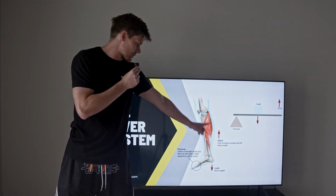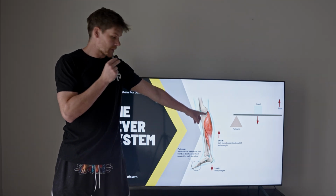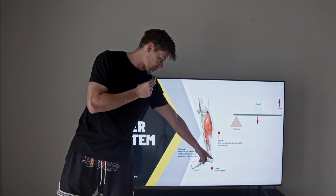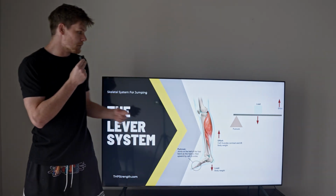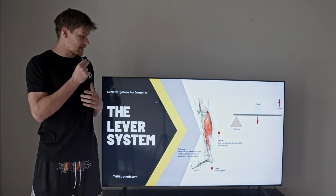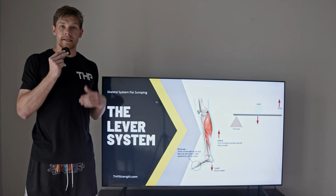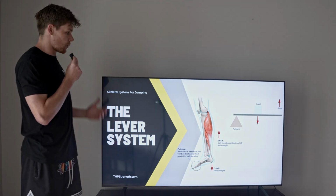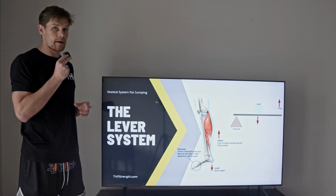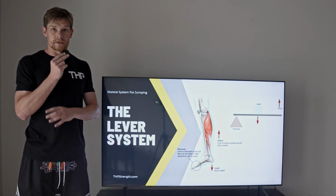So you can see here's the muscle. This is your calf. The origin is anchored up here, and we have the insertion down here. Now, the most important thing you need to remember about the lever system and the muscle is that when it contracts or shortens, the insertion always moves towards the origin. So I'll say that again. When a muscle contracts, the insertion always moves towards the origin.